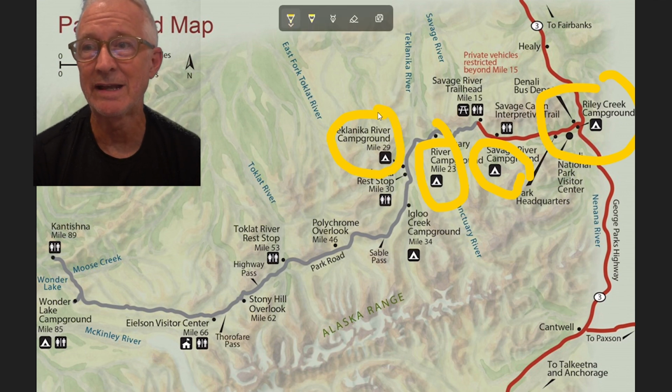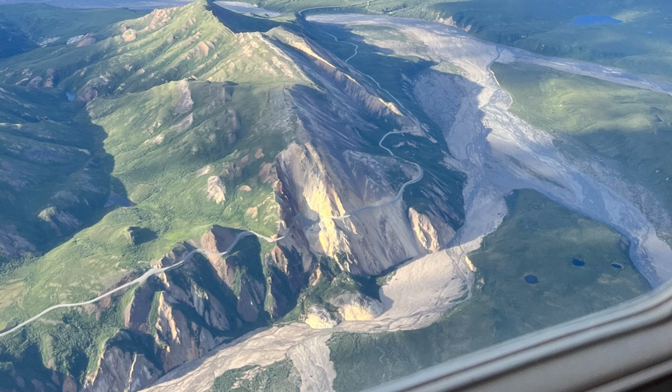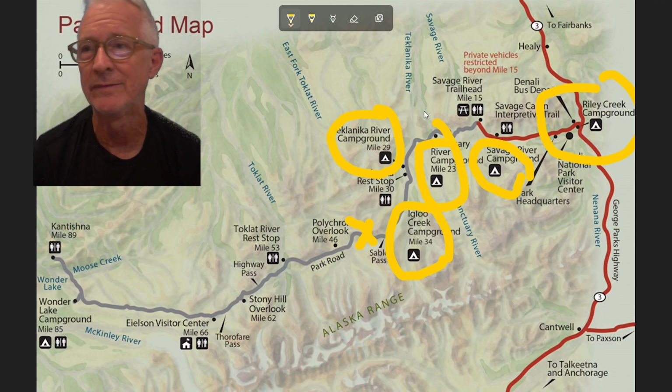And that's it for right now, because milepost 43 on the road has been closed now for a year and a half because of a landslide. They project it'll be closed for at least another year until they build a bridge across the landslide route. You've also got Igloo Creek Campground, but that is tent only. And as I mentioned, there's another one, the Wonder Lake Campground, but unless you fly in, you can't get to that. So pretty tough to do if you're in a van or an RV. So that is your campground options in Denali National Park.